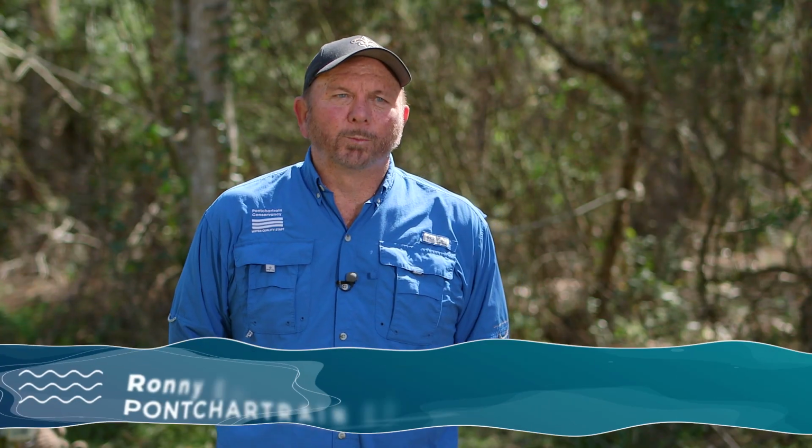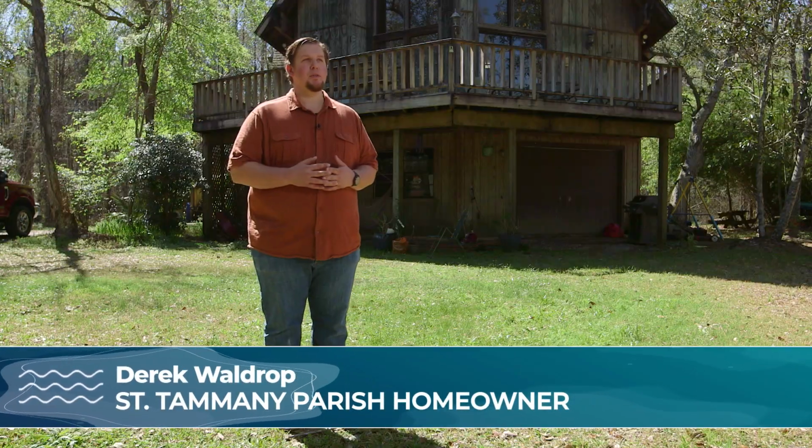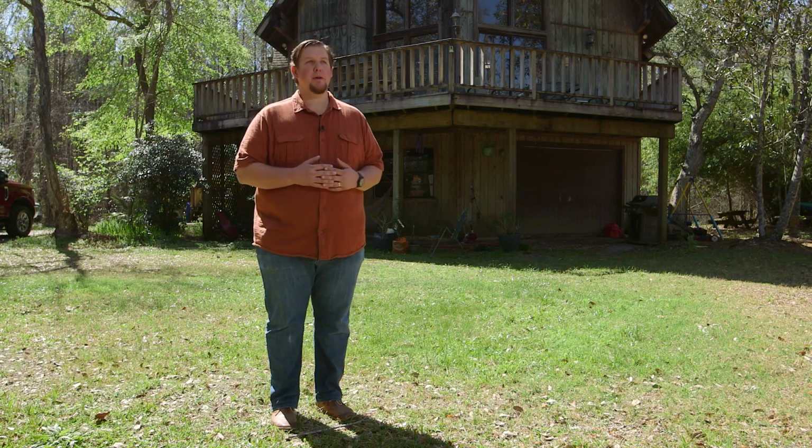St. Tammany Parish did a really good job of going out and preparing the neighborhood and letting them know that we were coming to do the sewer inspections. I found out about the program because there was a flyer on my door one day when I came home, and it said that there were going to be sewer inspections. The reason was to improve water quality in the area.